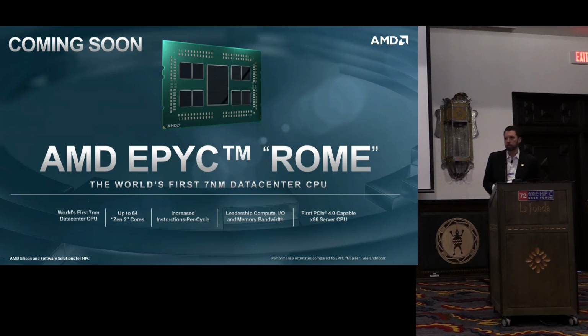So the last couple slides, I wanted to talk about our upcoming product. This is a product that's codenamed Rome. I talked about it a little bit yesterday from a technology standpoint. The chiplet architecture that we've used to develop this product, I believe that 5 to 10 years from now, this is how all server CPU processors are going to be built. In 2019, Rome will be the only server processor that's available using this technology.